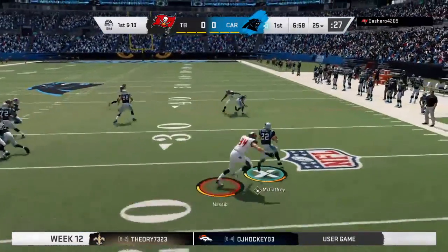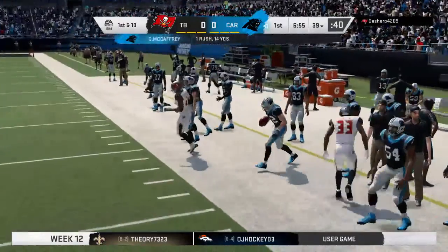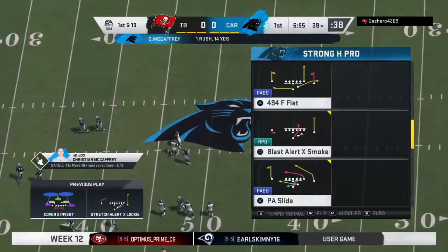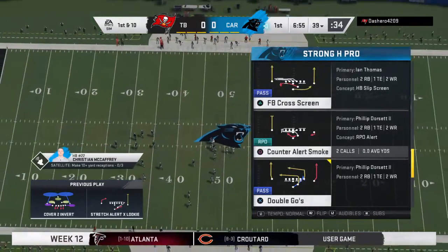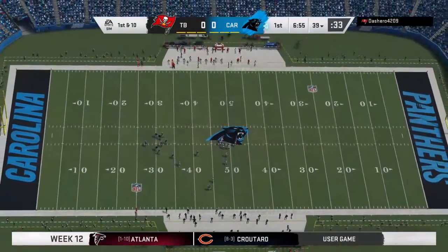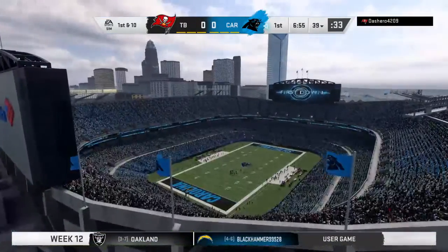First carry for Christian McCaffrey. And bulldozing his way through. 14 yards, good for a Panther first down. Usually we see runs like this as the defense breaks down later in the game, but this guy is setting the tone early, running through all types of tackles and putting the defense back on its heels.